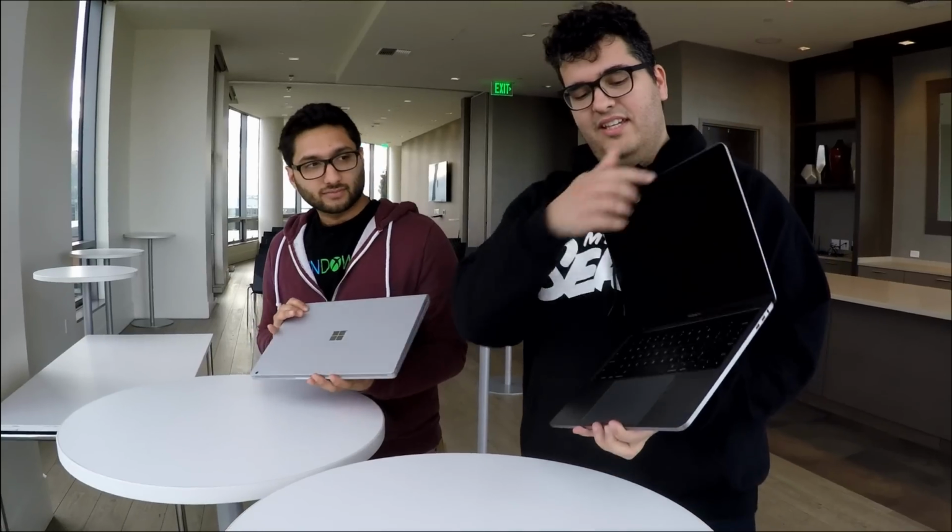Today we're going to take a look at two of the hottest laptops on the market. I've got the new 2016 MacBook Pro with the controversial Touchbar. And I got the Surface Book here with the detachable screen. We've both been using these two laptops for a couple of months now, so we wanted to give you our rundown of what we think of battery life, performance, price, and overall, are we happy with the laptops that we've been using?